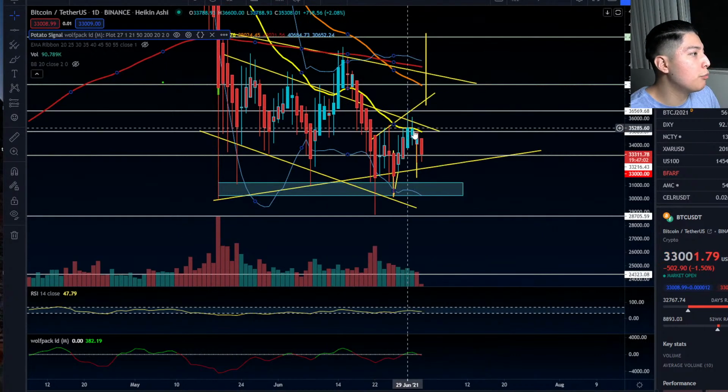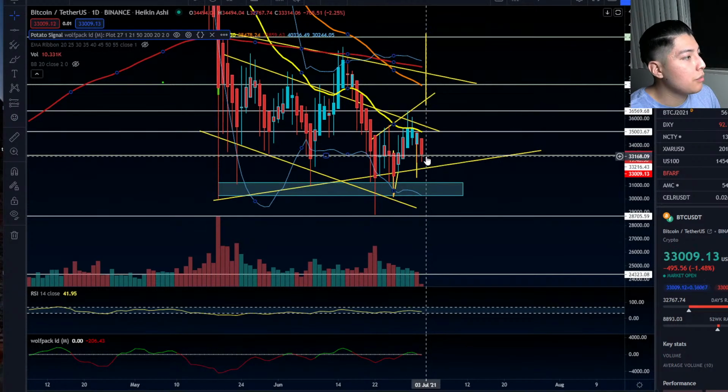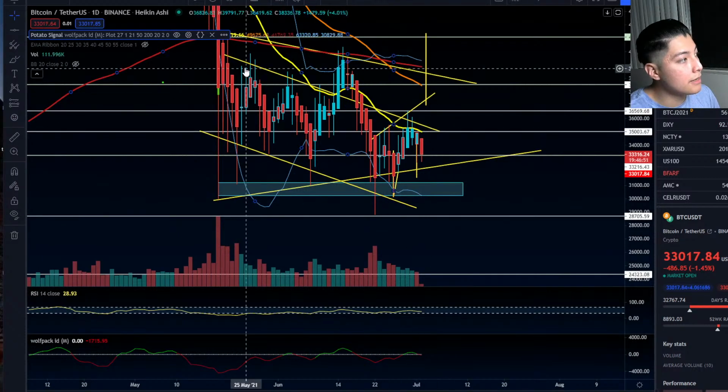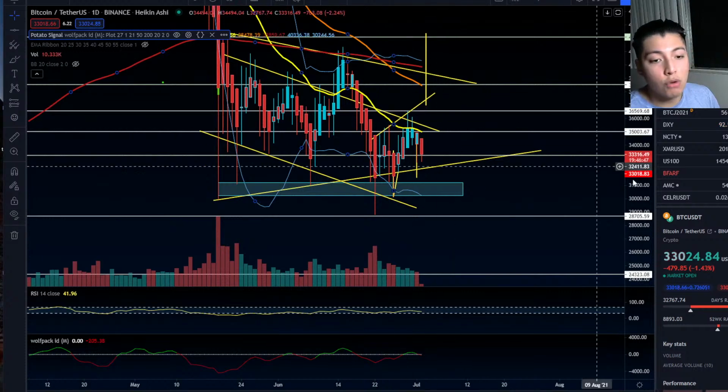But right now we're below. We just got rejected from this moving average. So that's also not good. The 21 days is pushing the price down. We have to come back up and retest and break through. And the fact that it's moving on top of this already descending channel is making it even stronger resistance.